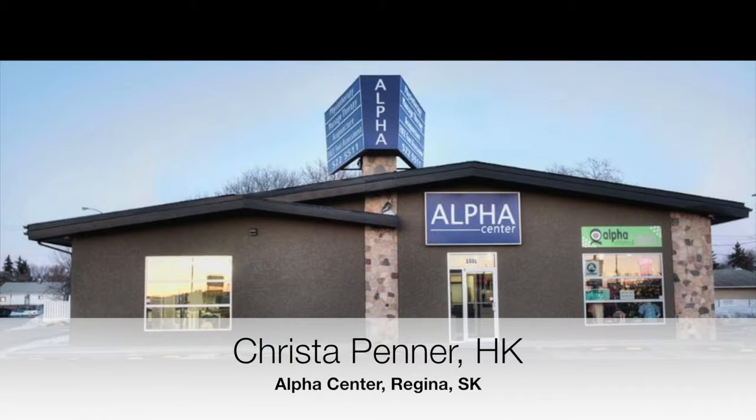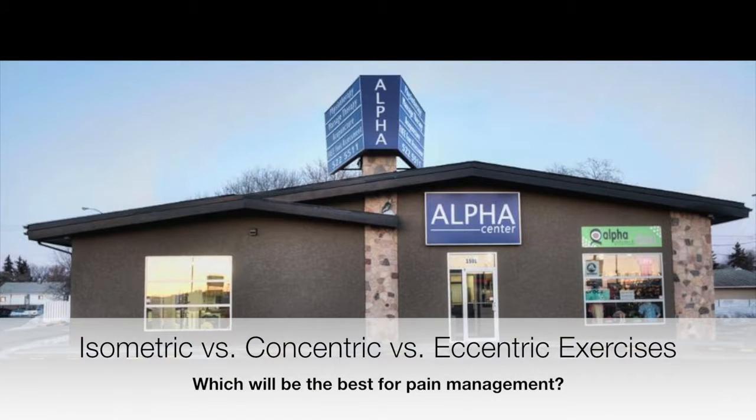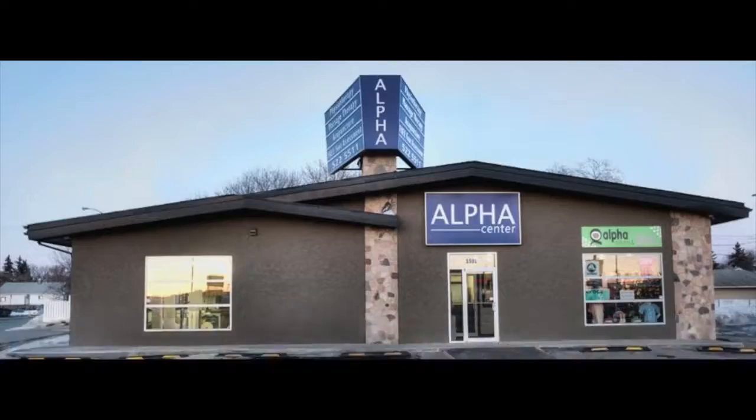Hi, my name is Christa Penner, and I'm a human kinetics major who did my fieldwork placement at the Alpha Center here in Regina. The project that I worked on during my time at the Alpha Center involved looking at how performing strength exercises that were exclusively isometric, concentric, or eccentric in nature improved the pain experienced by various patients.